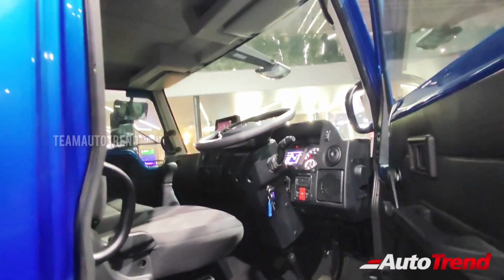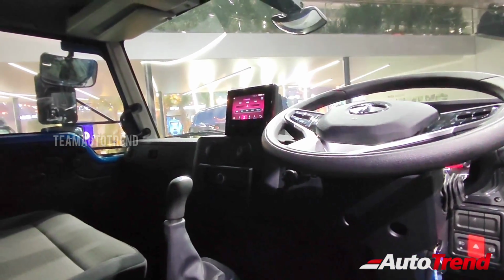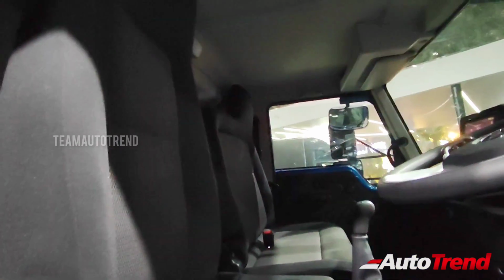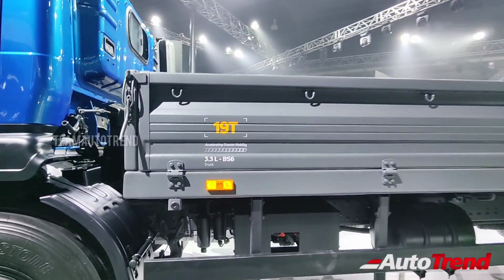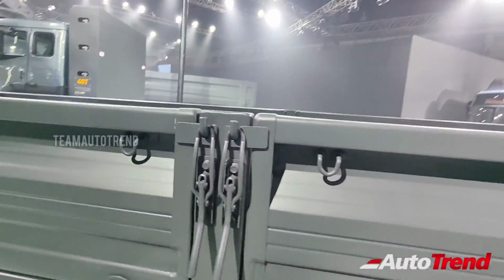The cabin of the Azura is essentially carried forward from the LPT series of trucks, with the addition of a whole lot of features including a touchscreen system, brand new steering wheel with steering mounted controls, a more upmarket looking gear lever, and a reverse parking camera. Unlike the LPT though, the Azura gets a 19-ton capacity in terms of gross vehicle weight, while featuring a 3.3-litre turbo diesel engine. As you can see, the loading bay itself is quite longer than before.